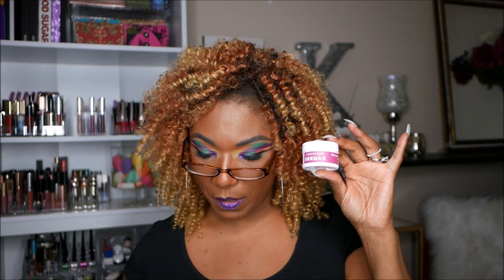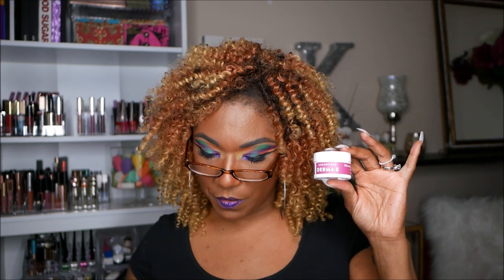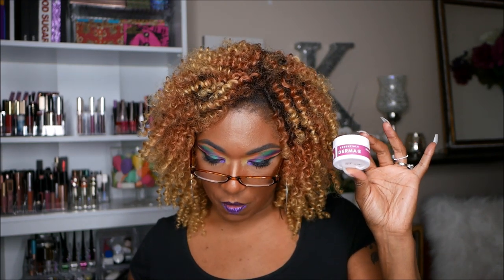Okay, so next, let's see what else I have in my bag here, which like I said, I know I have a lot of skincare. So let me just go ahead and grab what's next. Now this says Essentials Derma E Microdermabrasion Scrub. Okay. So I got a Microdermabrasion Scrub and I do like scrubs. So I'm wondering if this is for my face, my body, or where.